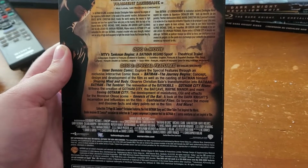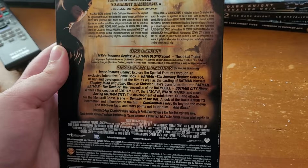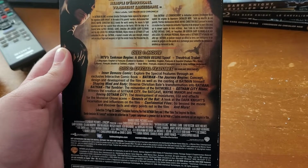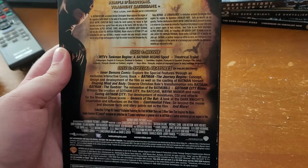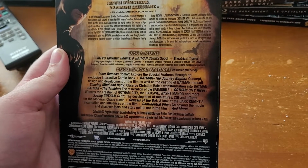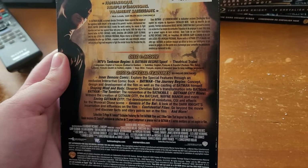And Disc 2 includes Inner Demons comic, explore special features through an exclusive interactive comic book. Batman The Journey Begins, concept design and development of the film as well as the casting of Batman himself. Shaping Mind and Body, observe Christian Bale's transformation into Batman. Batman the Tumbler, the reinvention of the Batmobile. Gotham City Rises, witness creation of Gotham City, the Batcave, Wayne Manor, and more.